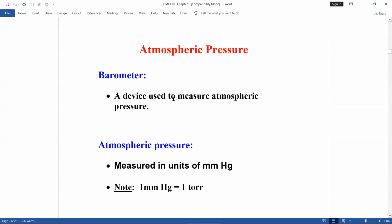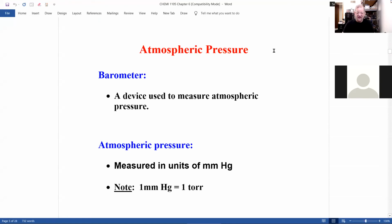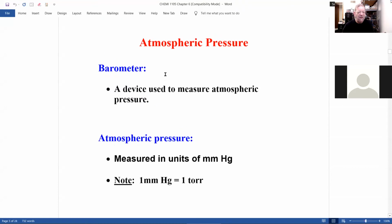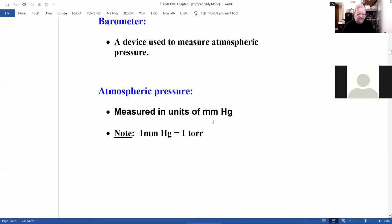Now, the barometer measures pressure. Now we have electronic devices with sensors, and you don't need mercury. Why? Mercury is a very hazardous compound, and they've tried to eliminate all use of mercury in our daily life, which is a good thing, like in thermometers and also in barometers. When you measure atmospheric pressure, the distance that mercury goes up the tube is called millimeters of mercury, because the original barometers measured how high the mercury went.